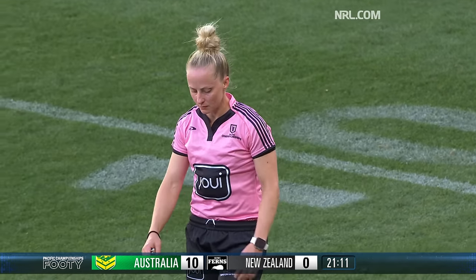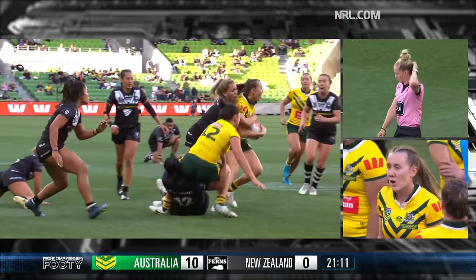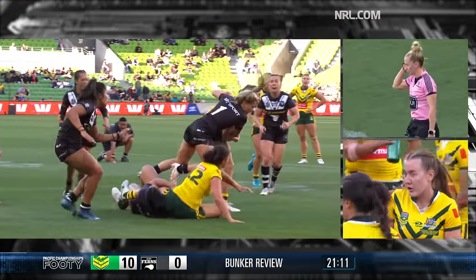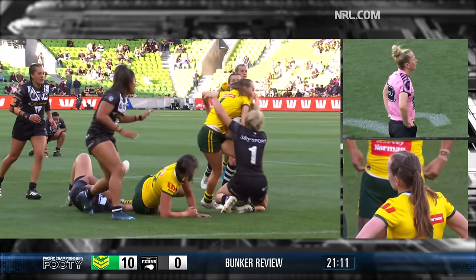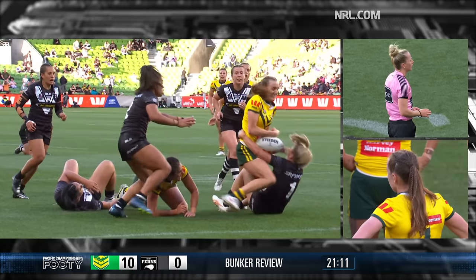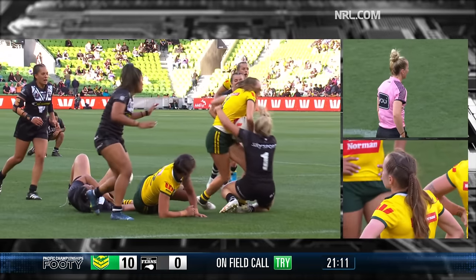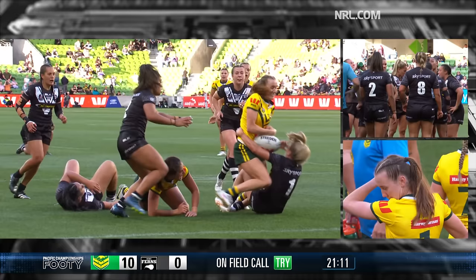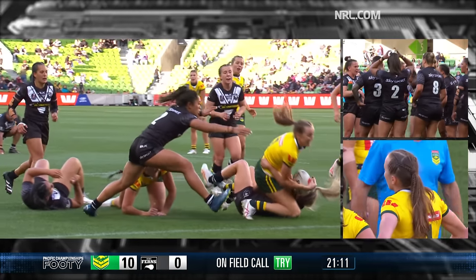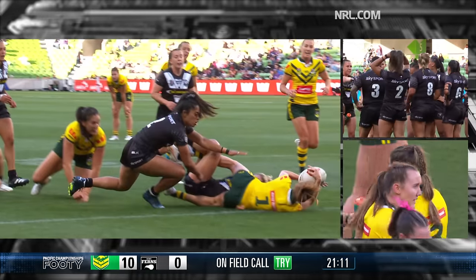In real time, I thought it would be amazing for Upton to finish this off with Nichols draped all over it. Yeah, it's the work of RP Nichols over the top. We've cleared all aspects of play up until this point. There, she loses that. Just looking at possession from Tamika Upton. That's a no try. Tamika Upton loses possession while the New Zealand player has maintained contact with the ball, which is a knock-on.